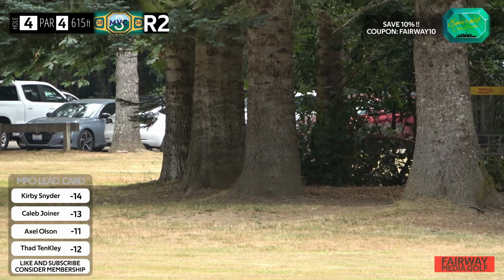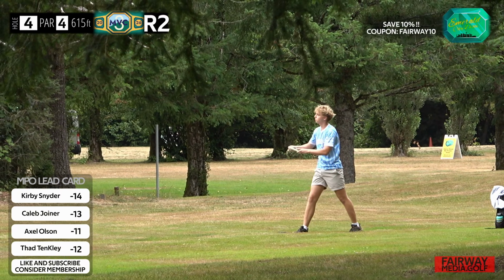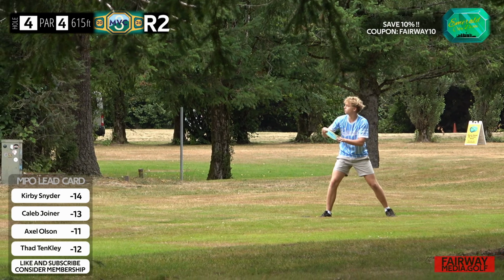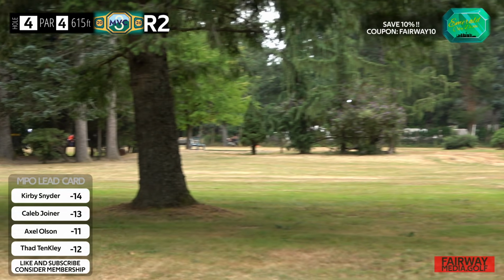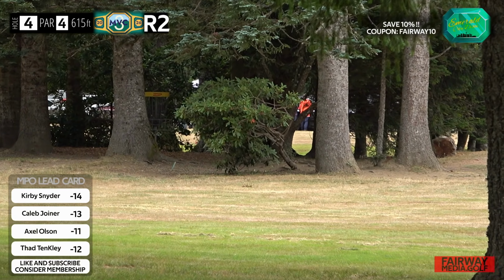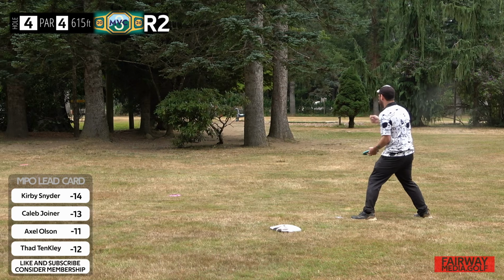Going to a straight logic and kind of just clipping the last little branch to miss. Honestly, that felt like a really, really nice shot out of the hand, but just that last little dangler. And Axel's all the way out in the open there. He's just throwing a decent approach from that side. You got a little squirrely there with the last push.